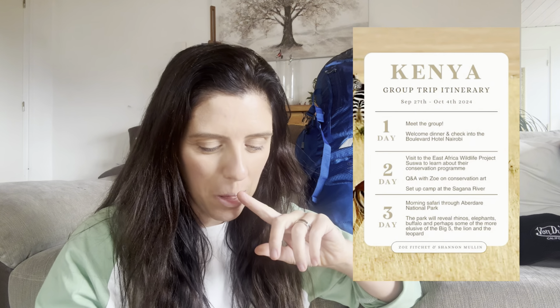So we're all in 2-man tents. We do have a driver, a guide and a cook. So the guide will help us, show us how to set up tents, and the cook will help us while we're cooking our food at camp. And yeah, super excited.